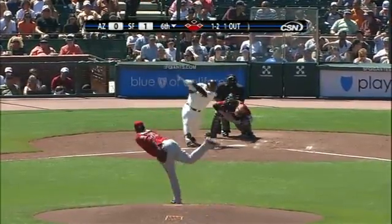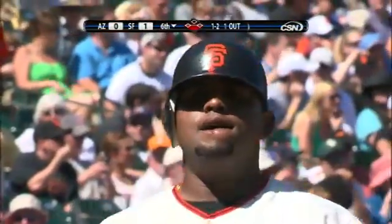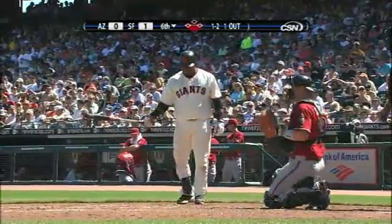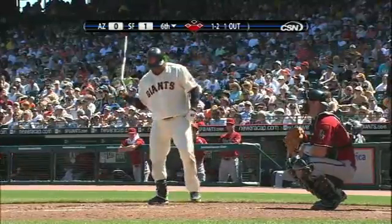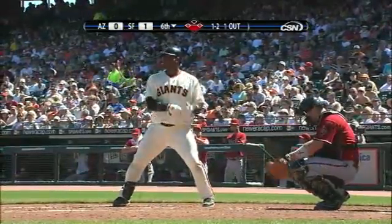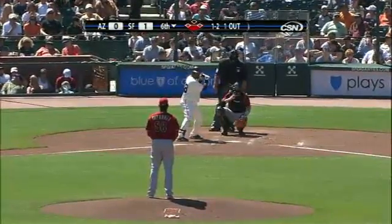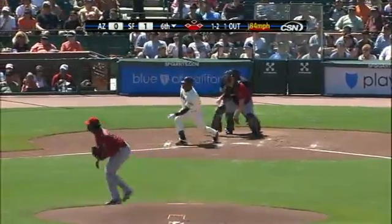The 1-2 to Sandoval. Foul back. Part of being in a slump is not just swinging and missing, but fouling pitches off that you would normally square up. And that's what we're seeing out of Sandoval. Foul.